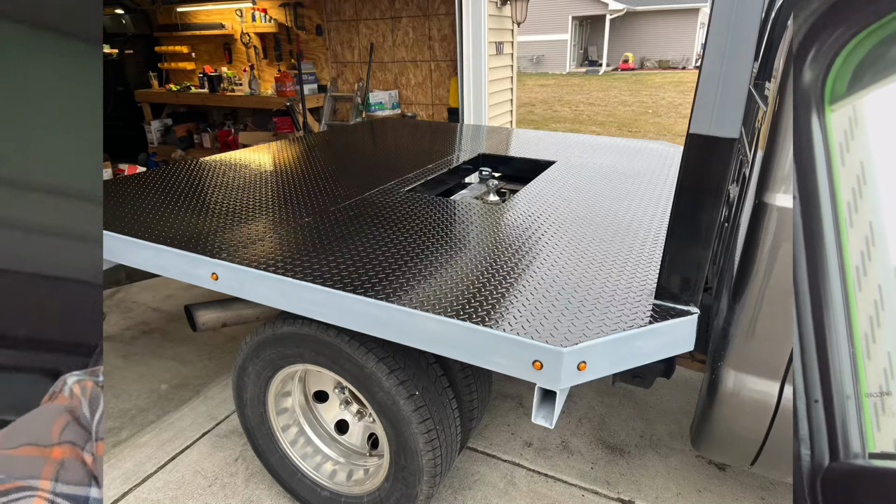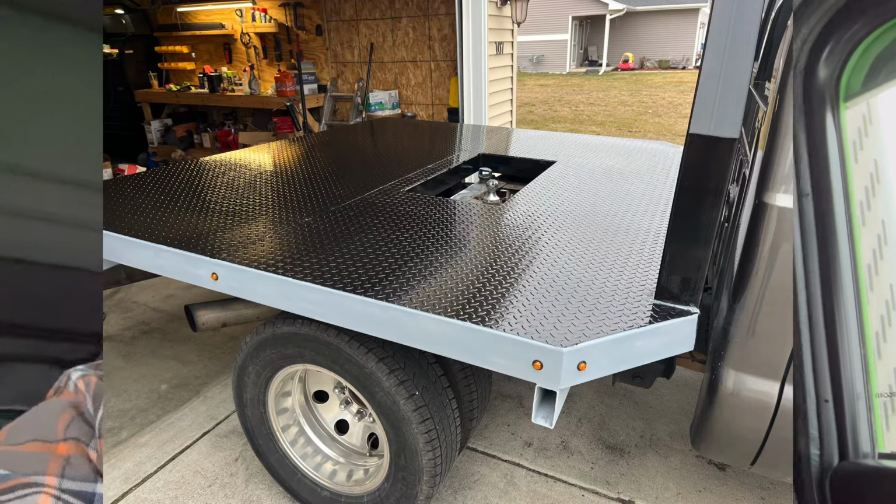Spent all weekend with the kids and stuff like that, but our flatbed's coming along, just so you know. If you're keeping up with that project, I put a little video about that. Built that flatbed from scratch. I'll get some updates on that soon, but for now, let's get rolling.